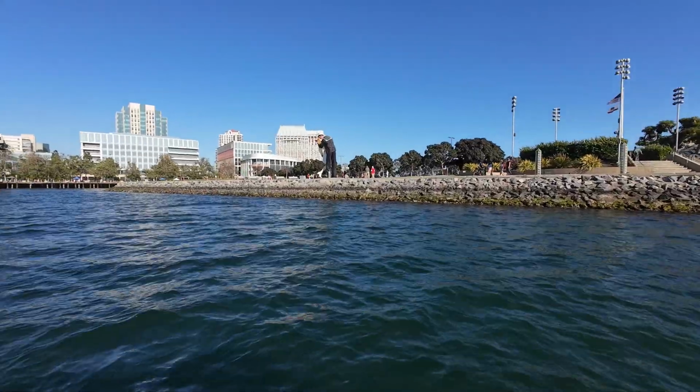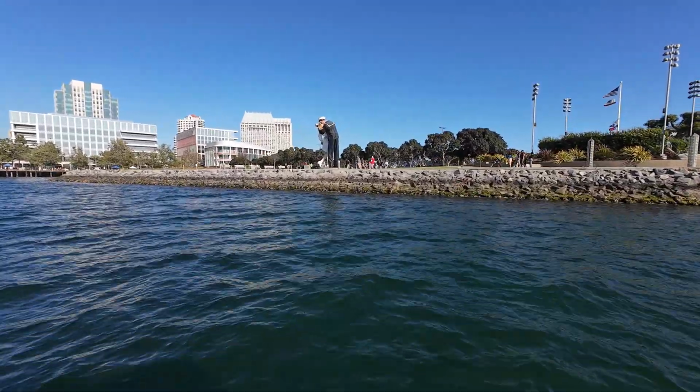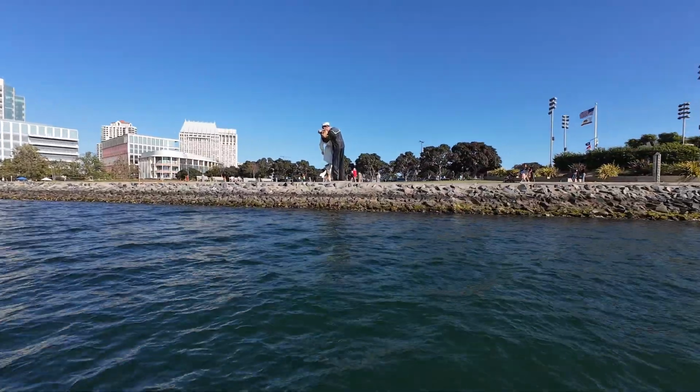And then I forget what this is called, but this is pretty iconic, right, for San Diego. People are always taking their pictures there, holding their significant other, giving a big smooch. I've never done that. First, I need to find somebody to do it with. Single life is rough.